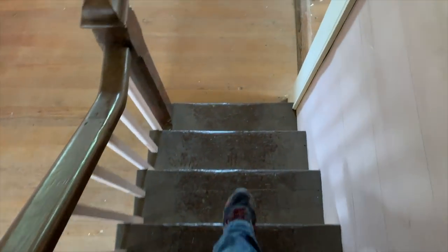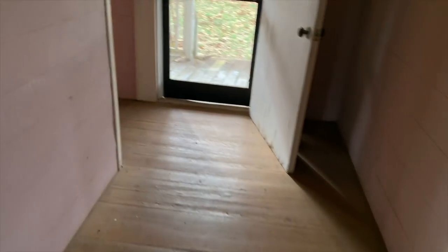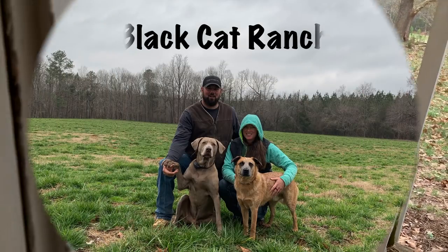Don't forget to leave us a comment and leave your opinion on the house. Is it something that you would renovate? Or would we be better suited to sell it and piece it down and maybe use some of the wood that's in here for the barns and tack rooms?